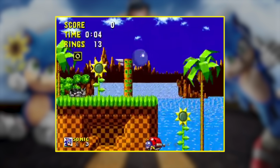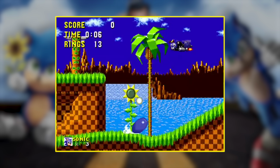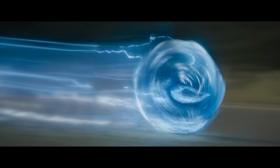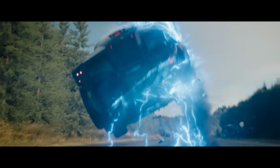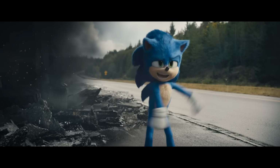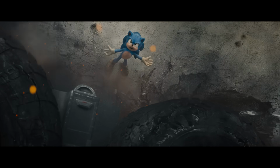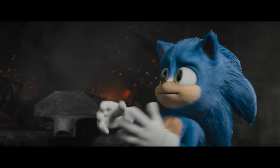Also straight out of the games is Sonic's spin dash, which he busts out during the high-speed chase on the highway. He seems surprised that he has the ability, which barely worked, and right after even comments on how he must have had a bonus life. Yet another blurring of the lines between Sonic being a real creature and something straight out of a video game.